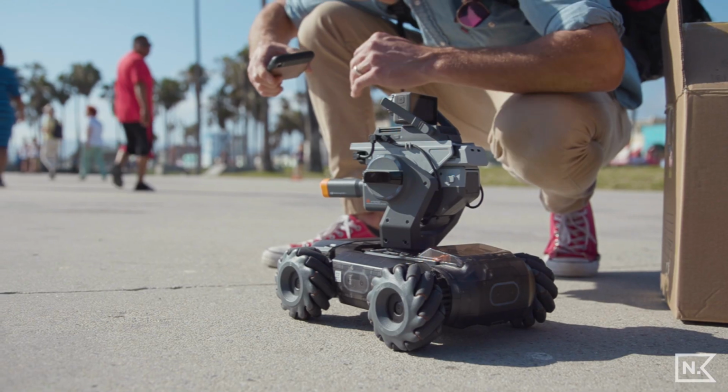So Josh Yo from Make Art Now just showed up, and he brought along a crazy remote control device from DJI that has an Osmo camera on it, and it's super funky and weird, but it's super fun.